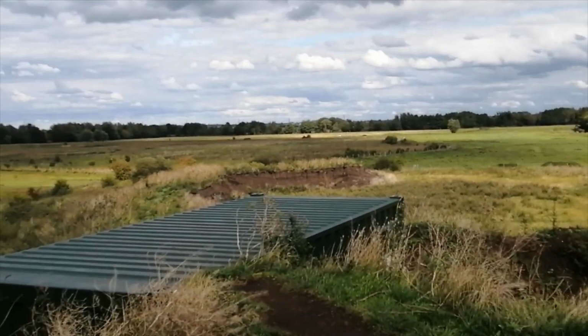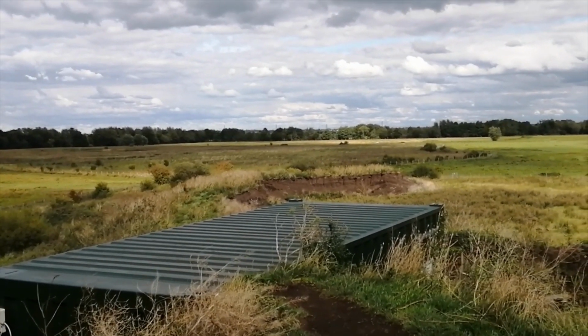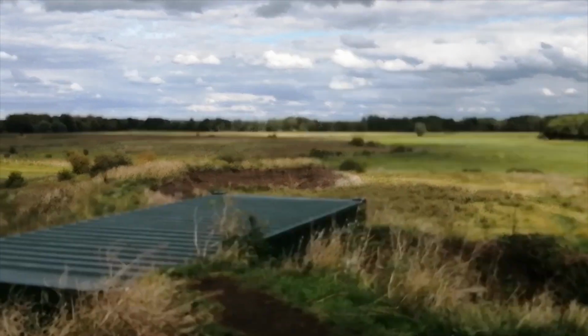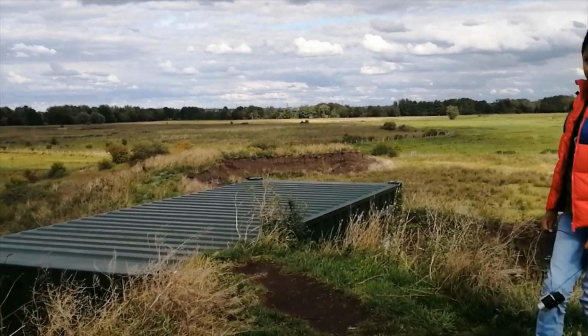Yeah, so we're just going to watch out to see if the buffalo come back, but I think they've gone along that fence line, so we may not see them until we come back around. But if they're heading that way, we're parked just over there, so we may see them when we get back to the car park.